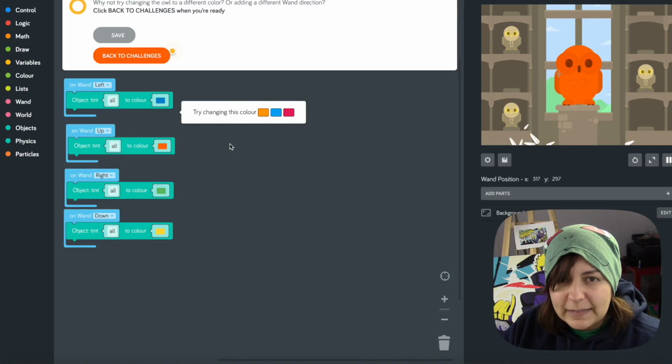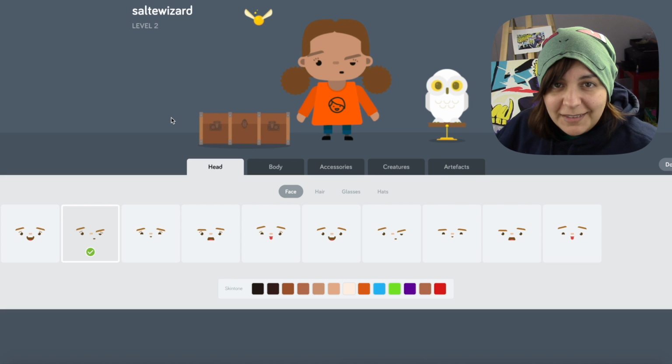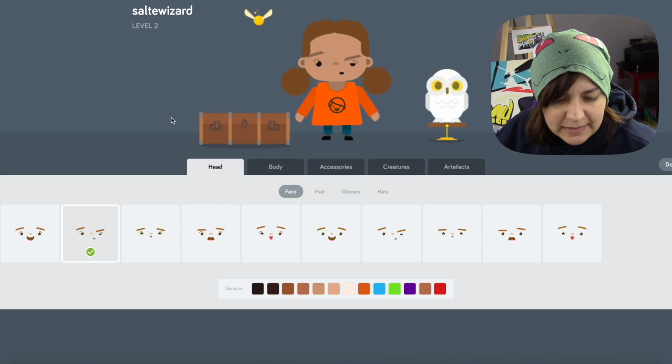So I'm gonna do a little bit more challenges, see how far I can get, and then try something a little more complicated and see whether or not I get any kind of roadblocks. So far, another thing that is really adorable is the fact that you can change your avatar. She was a little too content for me.